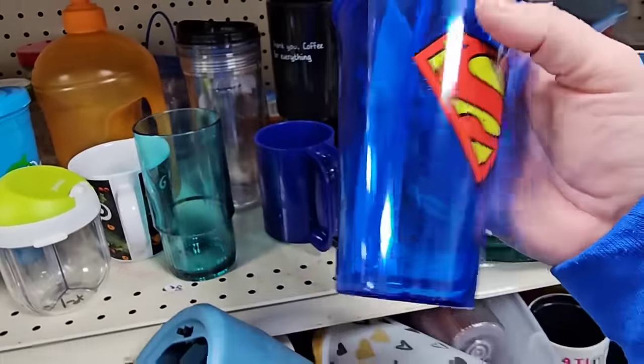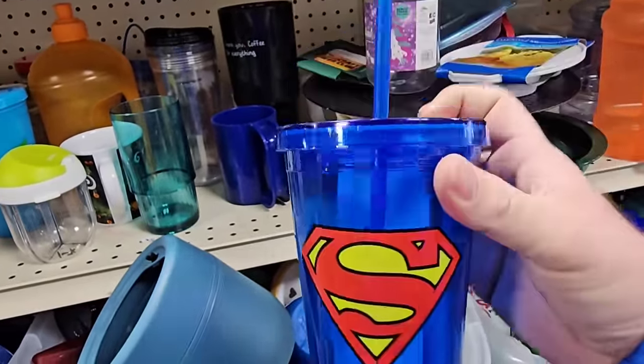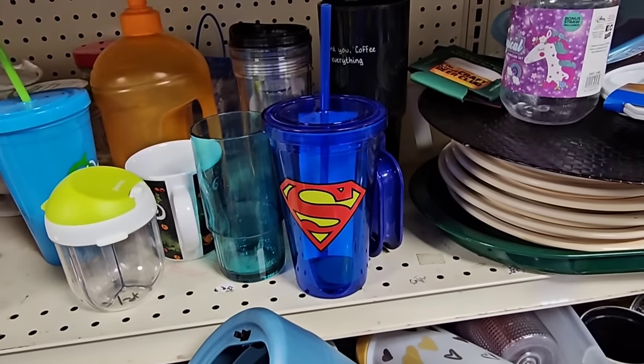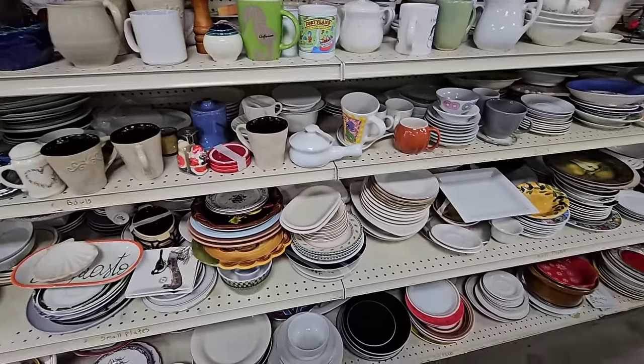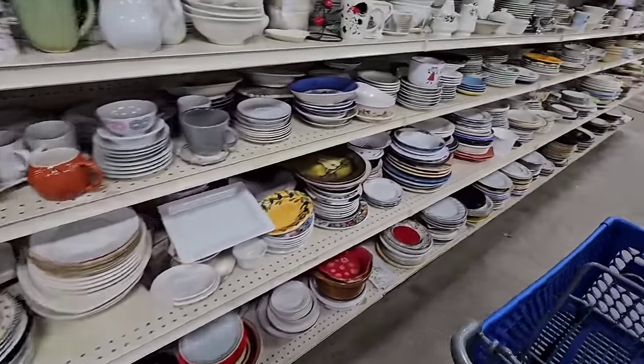Look at this. That's a nice cup right there. That's a really nice cup. $2. That's pretty nice. I already have one very similar, so we're just going to let some other lucky person get that for $2. All kinds of different cups and plates. Boy, that looks a little dangerous. The Leaning Tower of Plates right there.